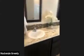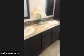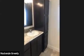And the bathroom. Dual sinks, tons of storage and cabinets. Lots of cabinet space. Shower, walk-in shower with little seats on either side.